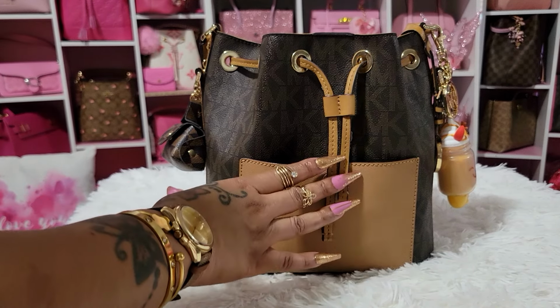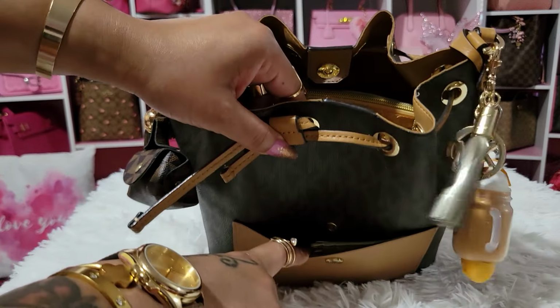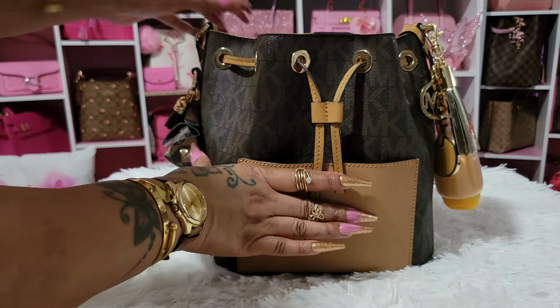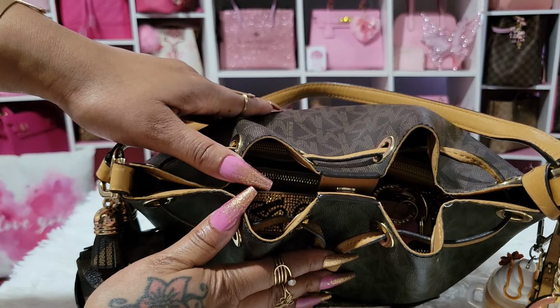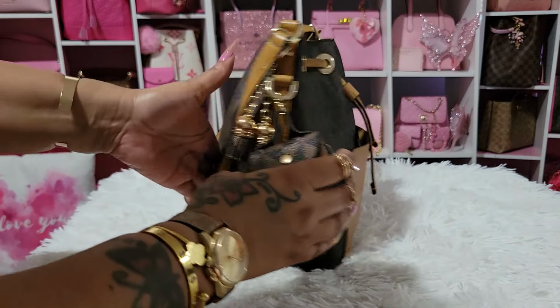And then this bag has a front pocket and it is a button closure in case you wanted to snap it closed. There is a drawstring bag, which I like. It does have a snap close. You can snap it closed if you wanted to. I typically leave mine open, but you can close it.